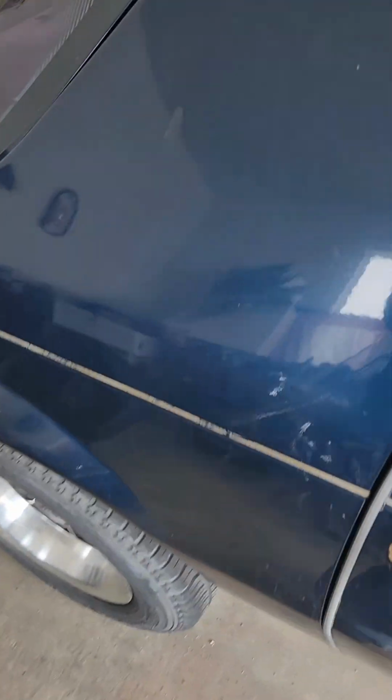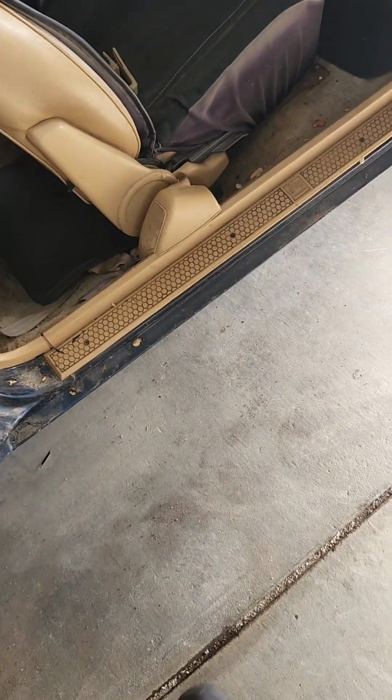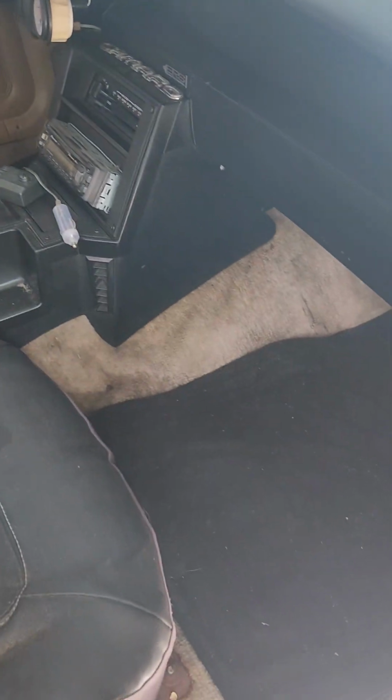Interior cleaned up pretty good though. Went through and vacuumed it all out and cleaned it off. Still got to do some more vacuuming, but we got quite a bit cleaned up. And I think it came around pretty good for as long as it was sitting.